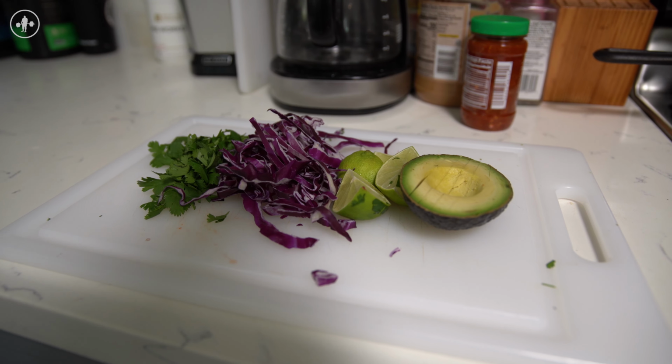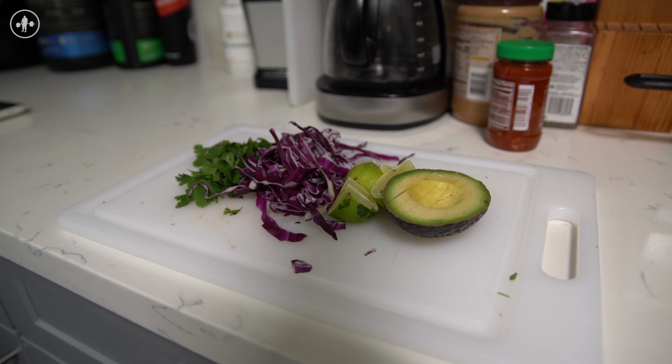While we're letting that cook, I had already chopped up cilantro, red cabbage, lime, and avocado, and then we're going to make a little sauce to go over the top. Again, this sauce is just going to be drizzled over the top because it's added fats, and I'm already adding avocado. This will just be a very light drizzle. So keep that in mind when you're adding your fats.